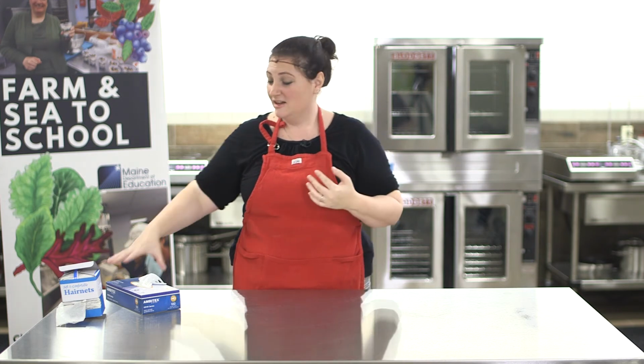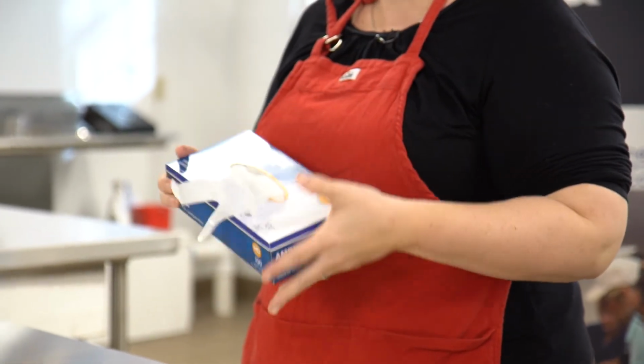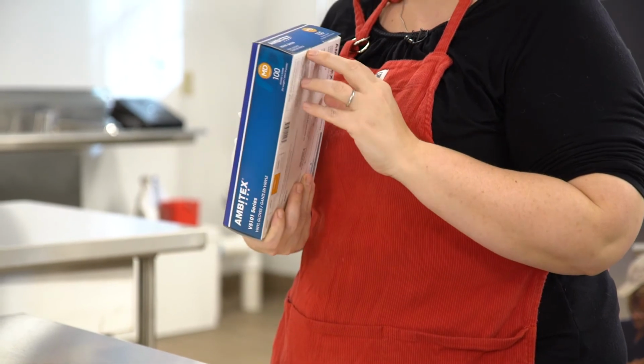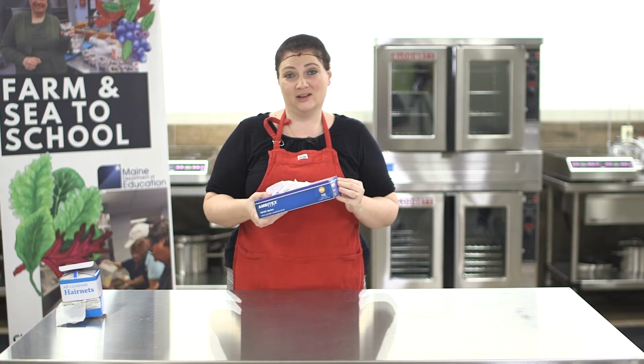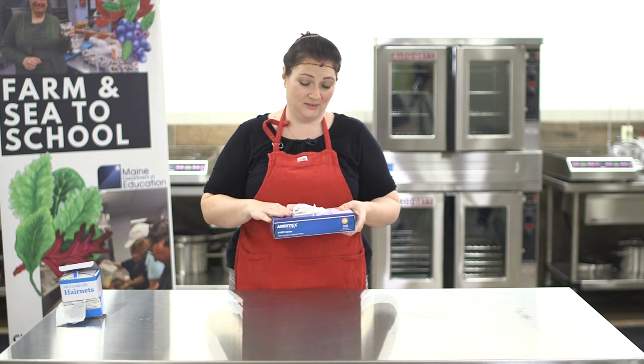Now that I have washed my hands, I am ready for putting on some gloves. My hands are washed and they are clean and dry. Otherwise, those gloves aren't going on very easy. Gloves are very cheap, they are disposable, and you want to make sure that you're checking the box to make sure there's no damage. Water damage, anything that's dusty or dirty does not belong in a food service kitchen because we don't want to contaminate our food even with our gloves.